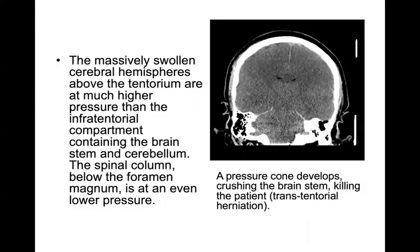What happens in coning is that you have grossly swollen cerebral hemispheres above the level of the tentorium. And these are at a much higher pressure than the space under the tentorium where the brainstem and the cerebellum are. And that area is still at higher pressure than the spinal canal, which is under much lower pressure than the whole system. So you have high pressure pushing down onto low pressure. And what will happen eventually is that these cerebral hemispheres will push down through the tentorium and squash the brainstem. And that will kill the patient in effect.